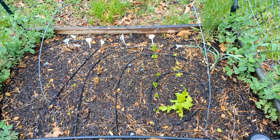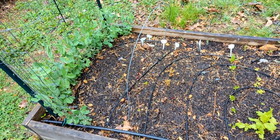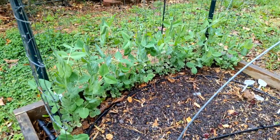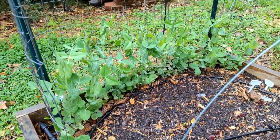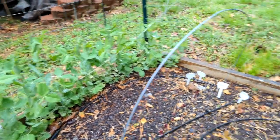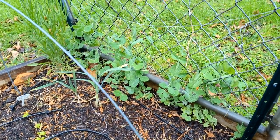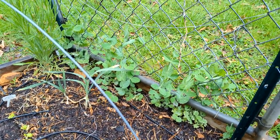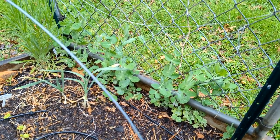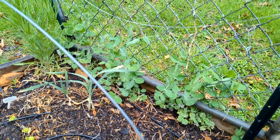This is my shadiest raised bed, but it does well for peas. So I really went heavy on peas, and they are just doubling by the day. I've had a few aphids back here, but not as many as on my full sun bed. Here's some more peas. These are all snow peas, and they're all looking healthy. That white striations on them I think is normal. I've seen it before on this variety.